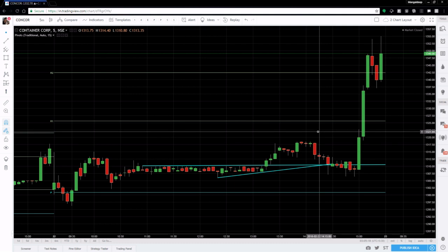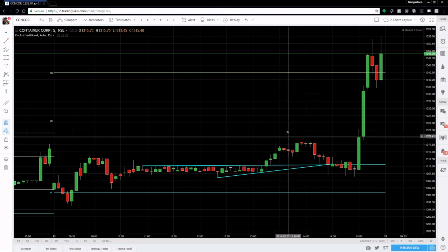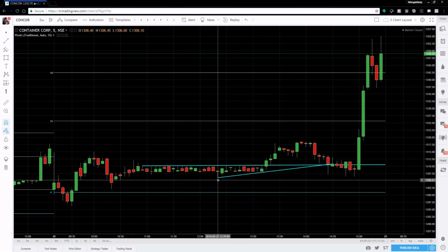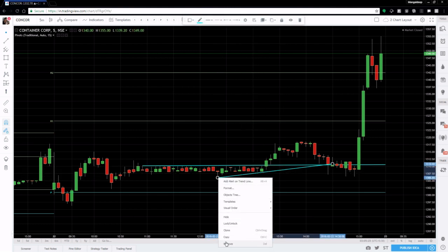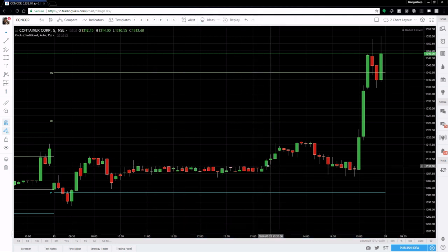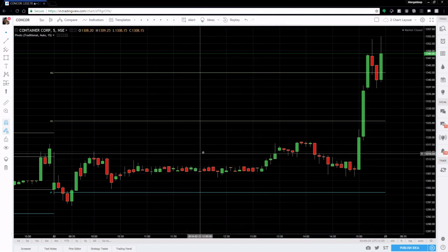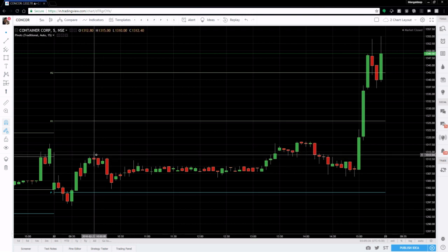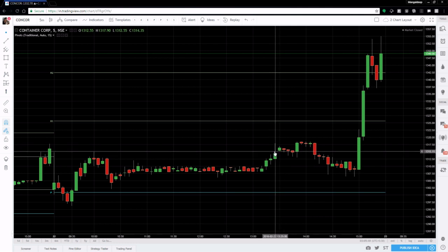The target that you can set is maybe the next pivot line. So let me go ahead and remove these lines here to make it clearer. The breakout happened, it moved up, and at the same time you saw that the day's high was also breached, right? This was the day's high. It was breached here. So it gave you more confidence that this stock should go up further.